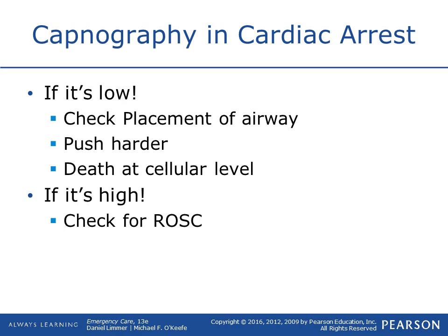You need to use capnography. If you have them hooked up, you've got the advanced airway placed, you're bagging them, you put the inline capnography on. If you see that it's low, say less than 10, that means you need to push harder, do more adequate CPR, and ensure that there's not an obstruction somewhere in there that the numbers are just skewed. If all of a sudden it's high, it goes from being at 10, 12, to suddenly being at 80, check for ROSC, check for a pulse, because 99.9% of the time, they're alive at that point.